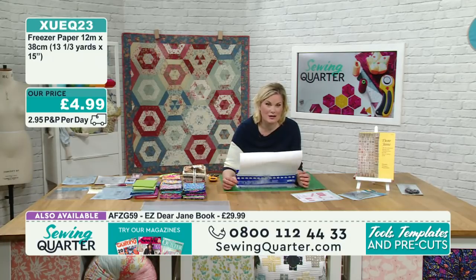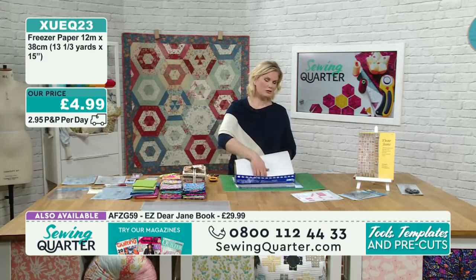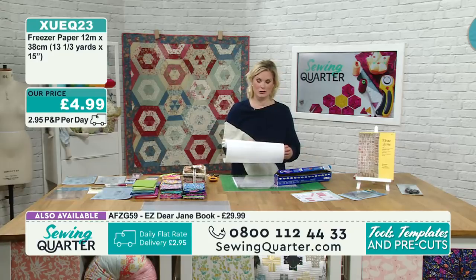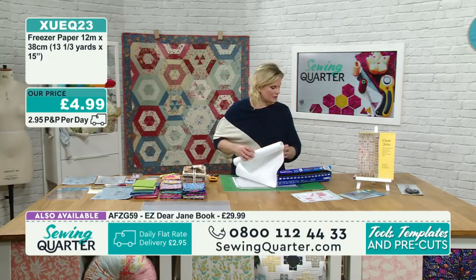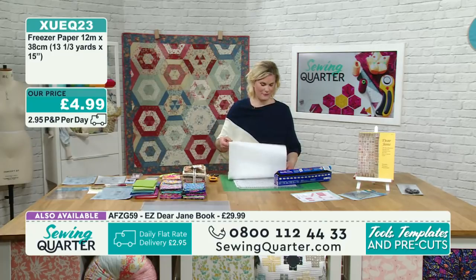And that's $4.99 for... Have you not seen this in ages? Oh, Lucy did a fabulous show not so long ago using it, showing us all the different ways to use it with your applique. And you get something like 50 square feet of it. So it's a really effective, affordable way.